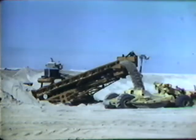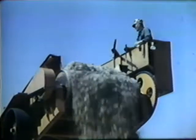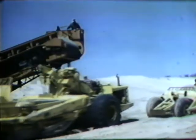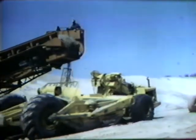Where the slopes were gentler, and as a time-saving device, mobile conveyors were also brought in to load the pans. As bulldozers shoved the material into the conveyor, the pans shuttled under it to load 30 tons of sand in 15 seconds.